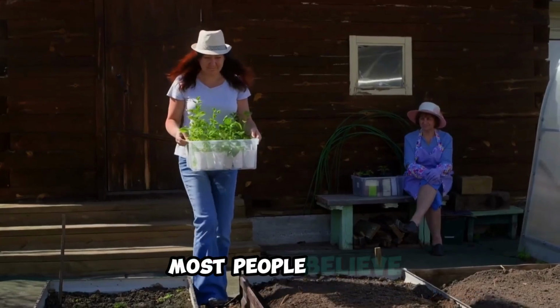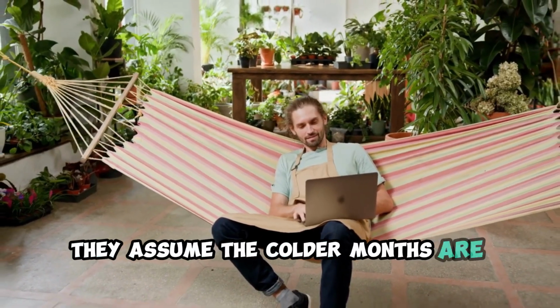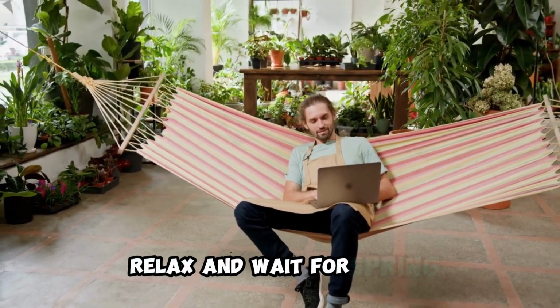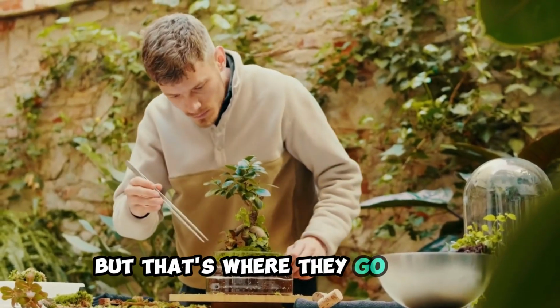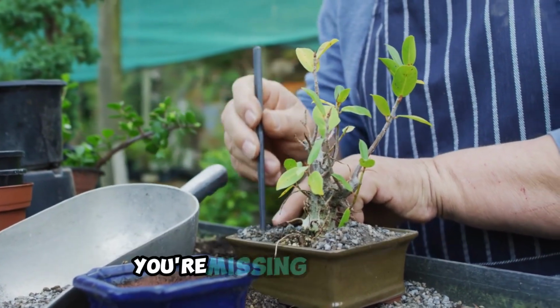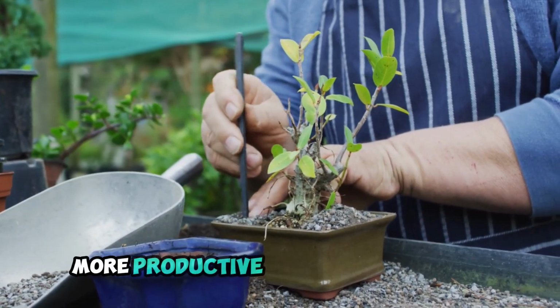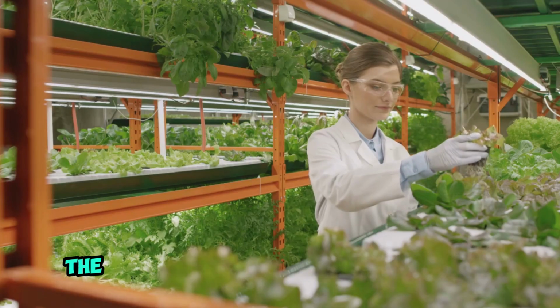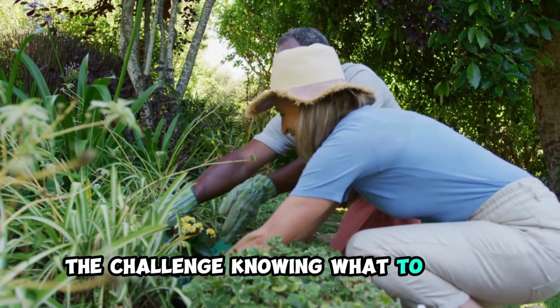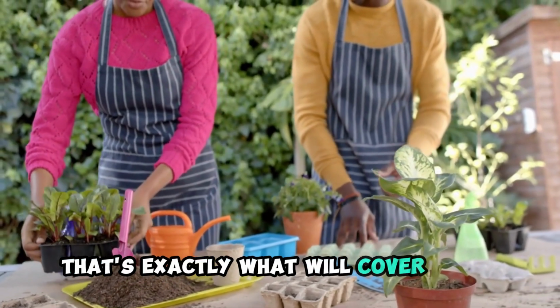Here's the thing, most people believe gardening is a warm weather activity. They assume the colder months are a time to sit back, relax, and wait for spring. But that's where they go wrong. If you're not planting or preparing in December, you're missing out on key opportunities to create a garden that's healthier, more productive, and more beautiful. The challenge? Knowing what to plant and how to make the most of this time. That's exactly what we'll cover today.